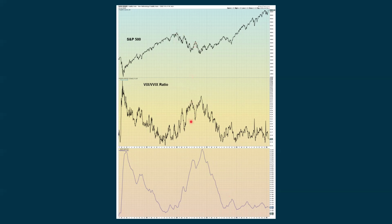Back in 2022, this ratio was really going up. Then when we finally started to come up out of that, this ratio really went down, and we just kind of been bouncing along ever since then, not really getting a lot of additional insight from this chart. But that could change going forward.